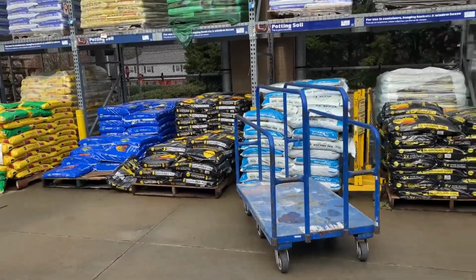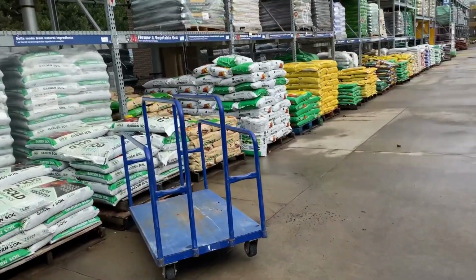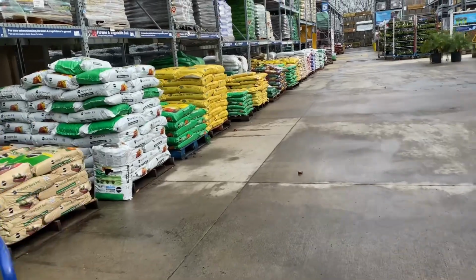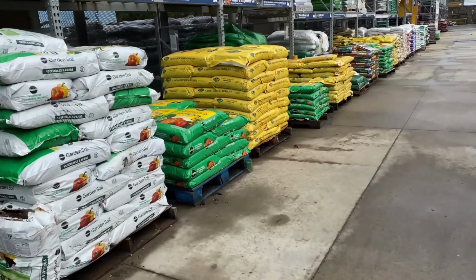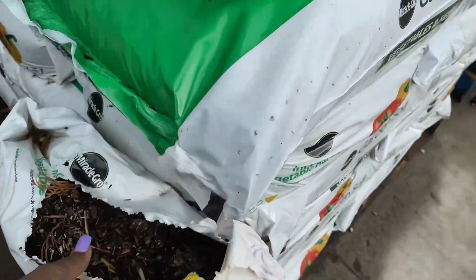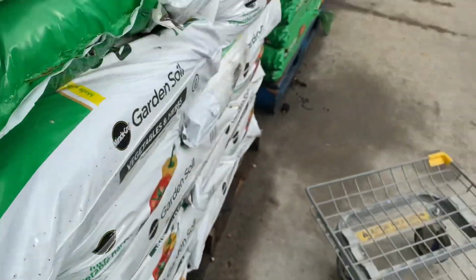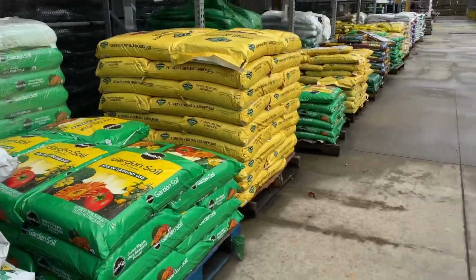Ugh, the price of this soil. I should have come earlier and got some busted bags of soil. That's where you get your savings at. When you buy soil like this, you can get it sometimes half off or a percentage off.